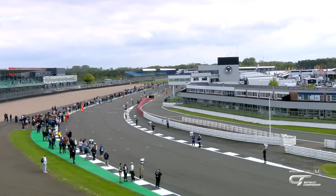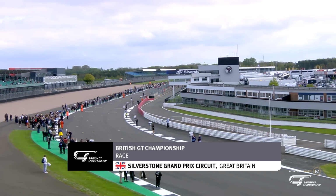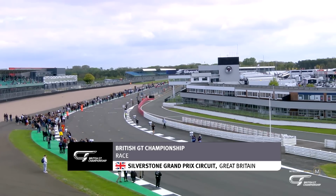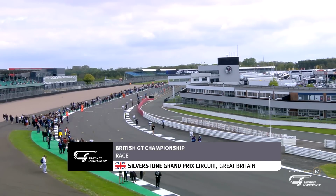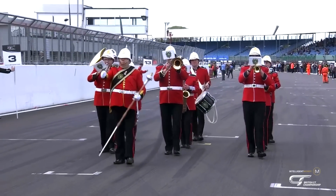Hello everyone and welcome along to the home of British motorsport, the Silverstone Grand Prix circuit and round number 3 of the 2023 Intelligent Money British GT Championship. It's the Silverstone 500, for many the biggest race of the year. 3 hours of action around a circuit that was made for GT competition, and we've got the biggest grid that this championship has seen for 11 years.